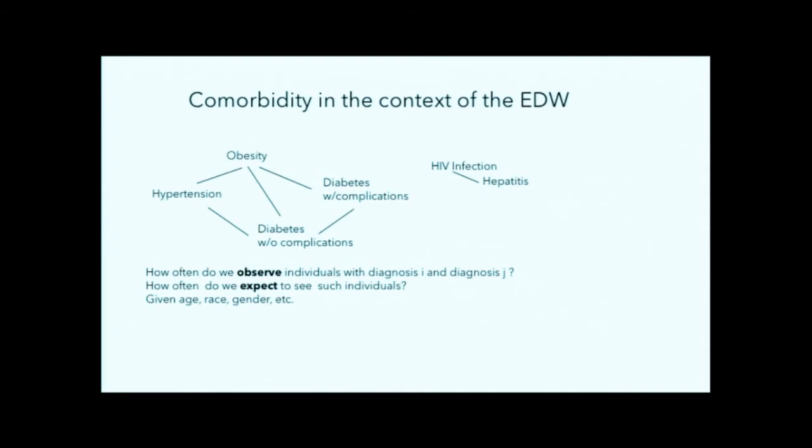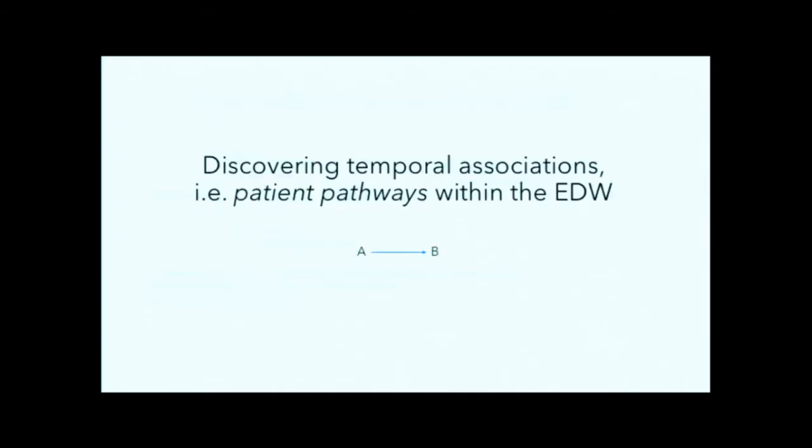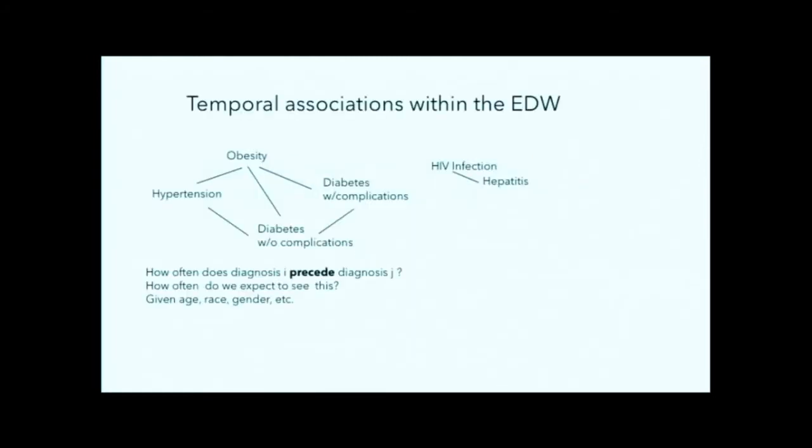For example, individuals with HIV infection may have a tendency to develop diabetes, but no immediate association with something like obesity. A next natural question we might want to ask about our data is, can we discover temporal associations or pathways that patients tend to take? Once you've been diagnosed with X, are you more likely to get Y or Z? Again, very simple questions can be asked of the data. Does diagnosis I tend to precede J? And if so, does it happen more often than we'd expect? If it does, we can order that relationship. So for example, individuals diagnosed with HIV may tend to go on to develop hepatitis. Or individuals that have diabetes without complications may go on to develop complications.